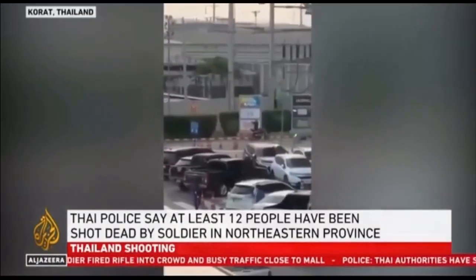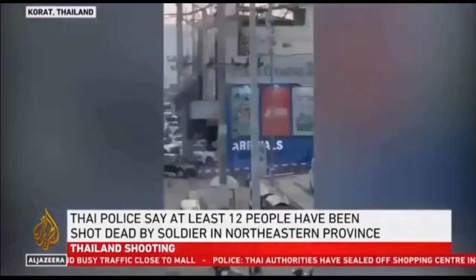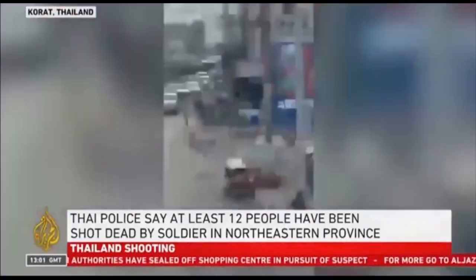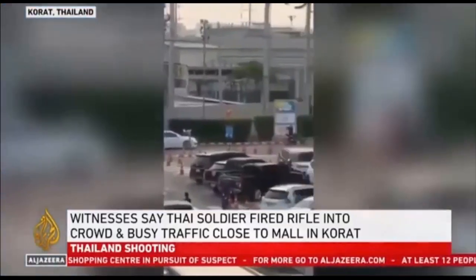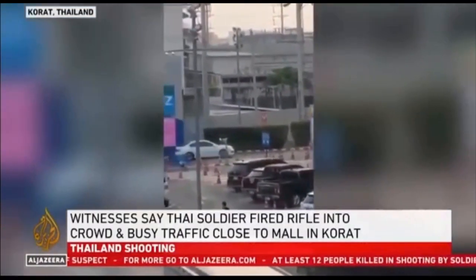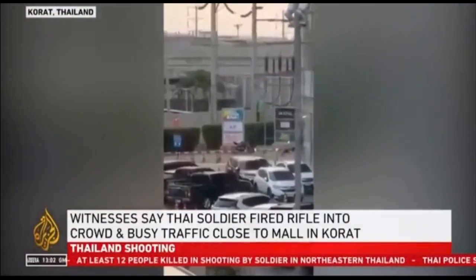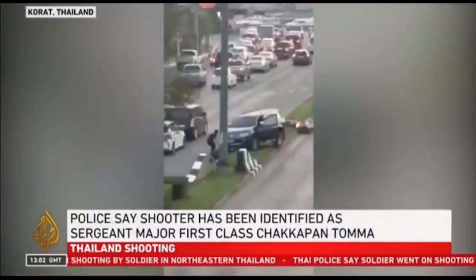According to reports, and what the police are now beginning to confirm as well, a soldier within the last 2 hours or so began shooting on a military base near the city, and killed a commanding officer and at least 2 others. He then stole a military vehicle and drove towards the centre of Nakhon Ratchasima, shooting at people as he went towards a shopping mall called Terminal 21.